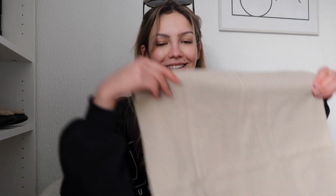So one of the things I picked up, which is completely now unraveled, which is great, is this linen table runner from H&M Home, which just looks like this. This was in my basket online, but it is literally like $8.99, so I thought it'd just be easier to pick it up in store. Our wooden dining table doesn't have anything on it, but I just thought something like this would be quite nice. So yes, I'm excited to put that on the table.